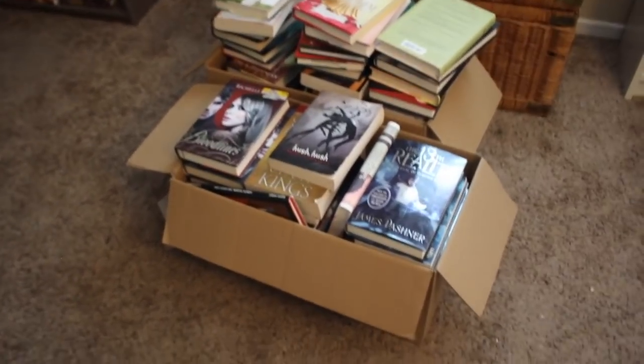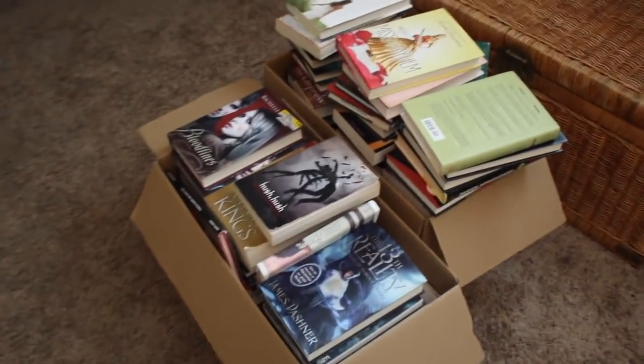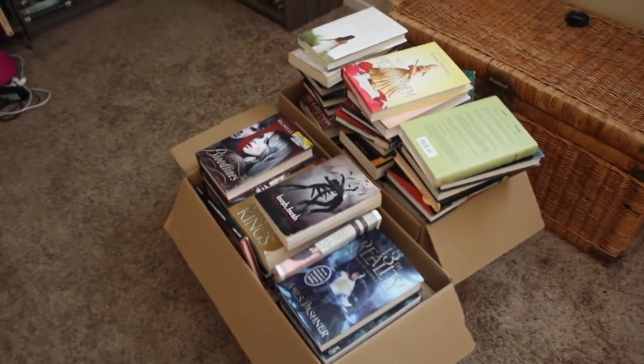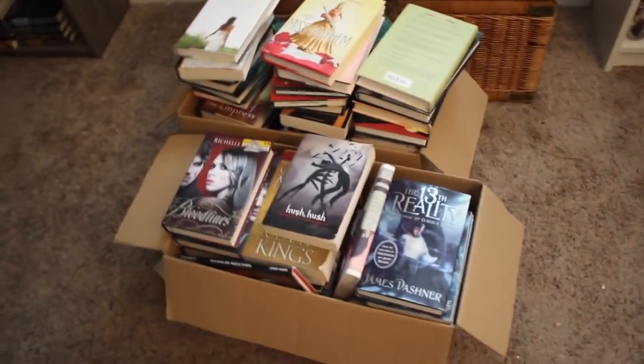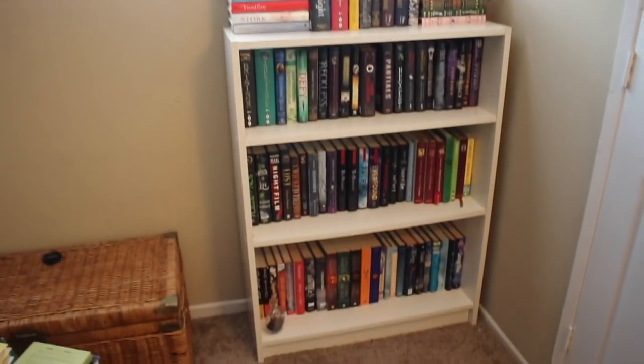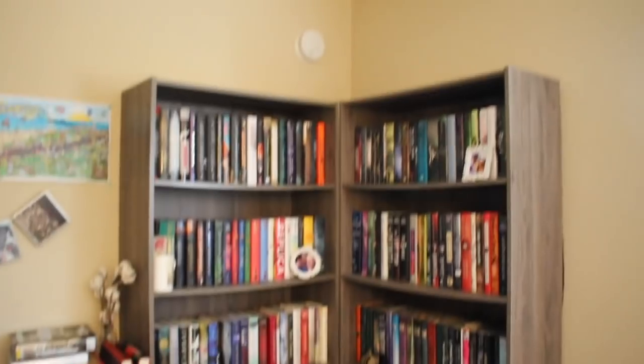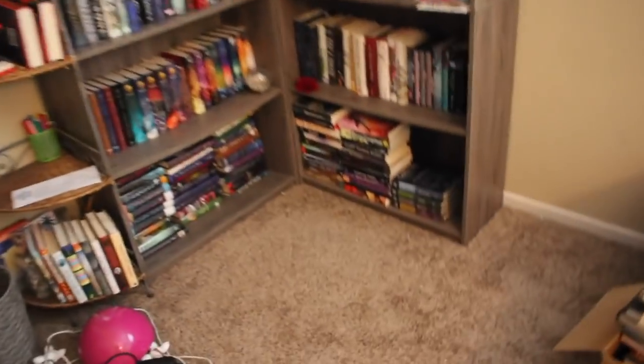Okay, so these are the 2 huge piles of books that I am giving away, selling, trading, donating, all that kind of jazz. And this is my new little bookshelf. It looks nice. I even have a space right in there for a book. And these are some unfinished series on top. And then these are my TBR shelves. Look at all that space.